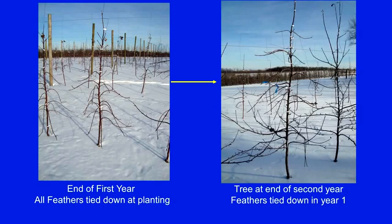It's not the same tree, but it's a Gala. But you see, here we have relatively small fruiting branches, and we're able to crop it in the second year, and now we're set up to crop this one again in the third year.